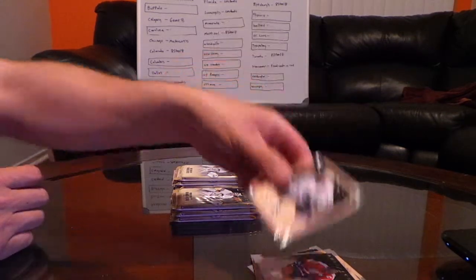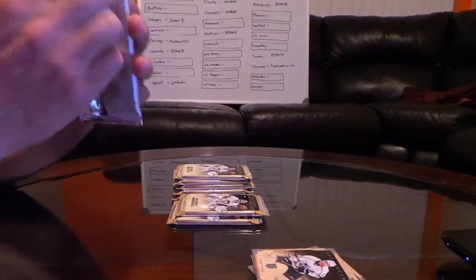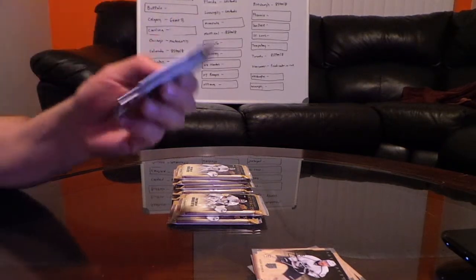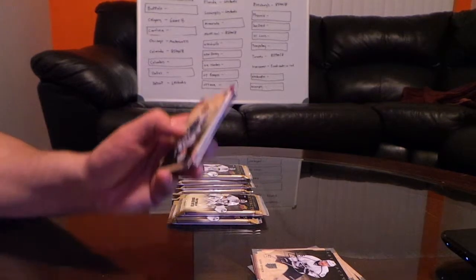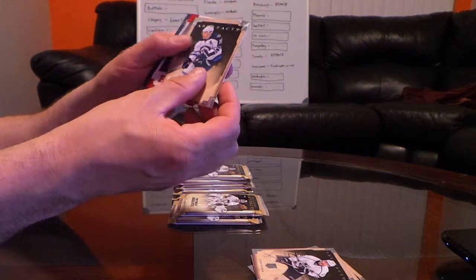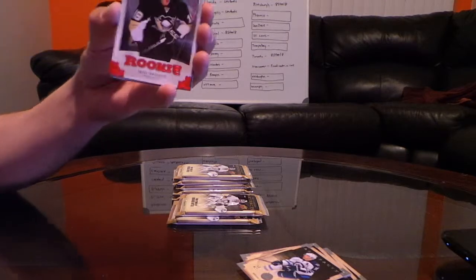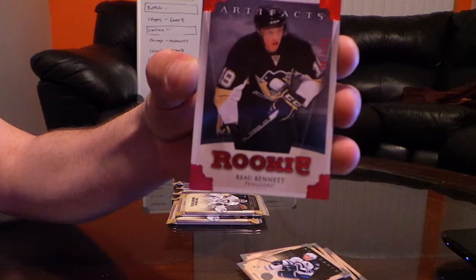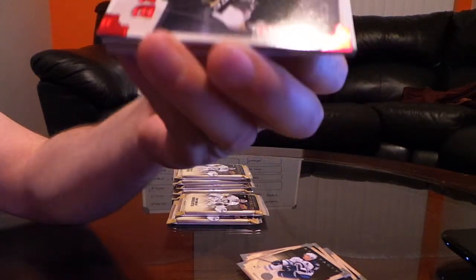And a base card. Pack number three. Actually, Artifacts is 10 packs per box. So we're into pack number three, and we have a rookie. It's a Ruby rookie of Bo Bennett of the Pittsburgh Penguins. And that's serial numbered out of 299.